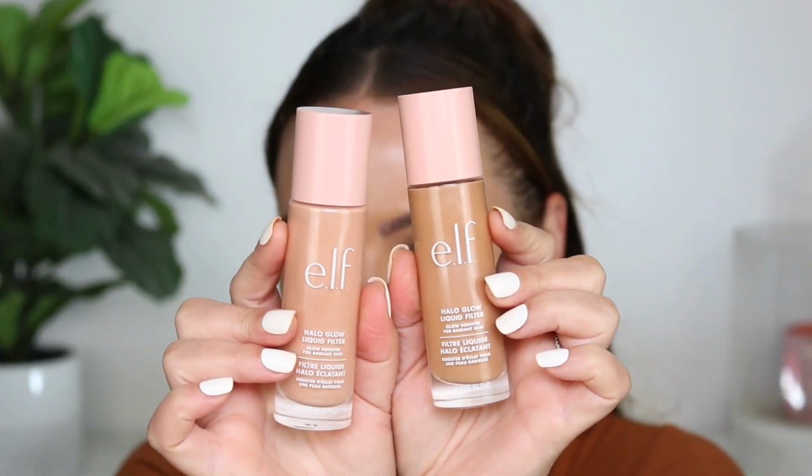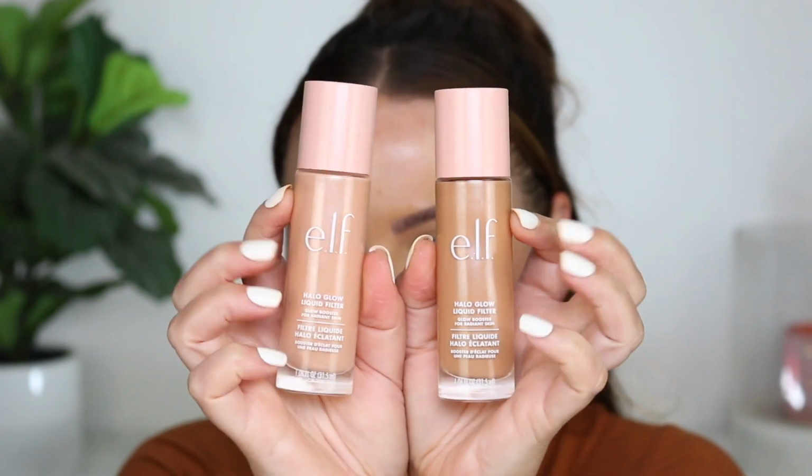The only issue I have with this product is the shade range. I am neither of these shades. I kind of fall in between. So I wish there was a middle shade between this because I have shade 3 and shade 4. So I have light, medium, and medium. And there's just a big jump between the two. And I definitely fall in the middle of that. So I'm going to be mixing these together.